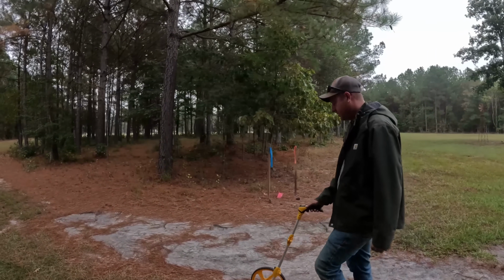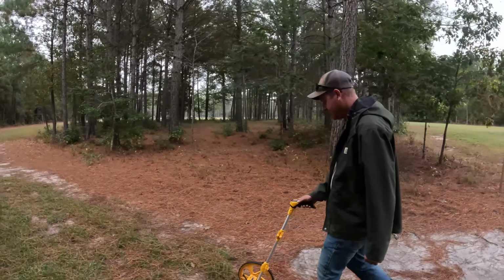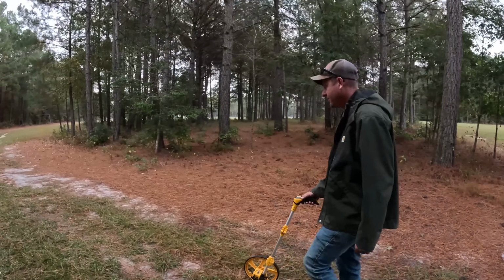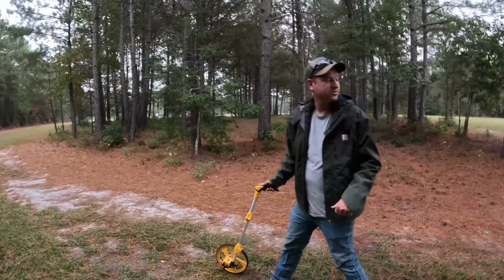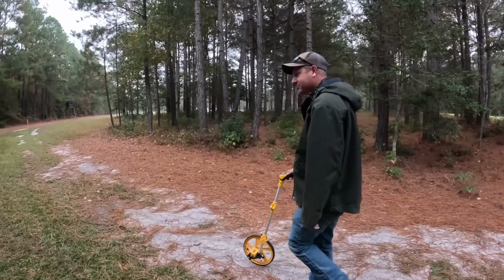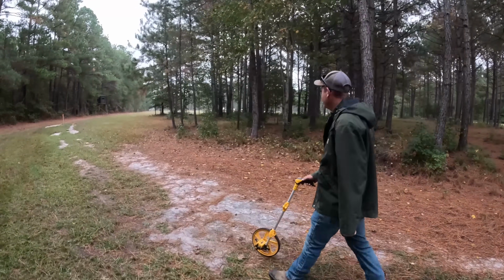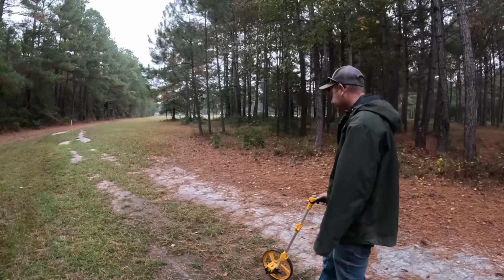He wants us to do some regrading around it. That way he can replant it this fall and do a driveway and stone all the way back here to the house lot. He's going to try to build a house next year. So we're out here measuring this to see how much stone we need to put in and see what all we got to get into.